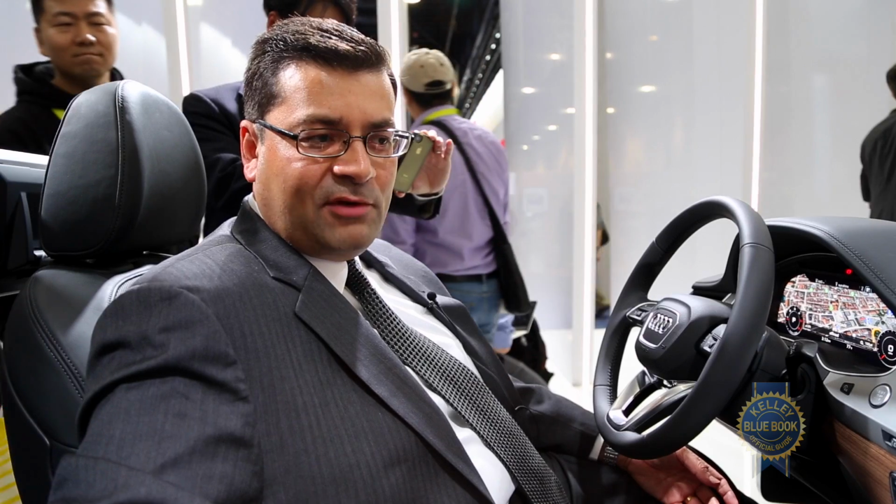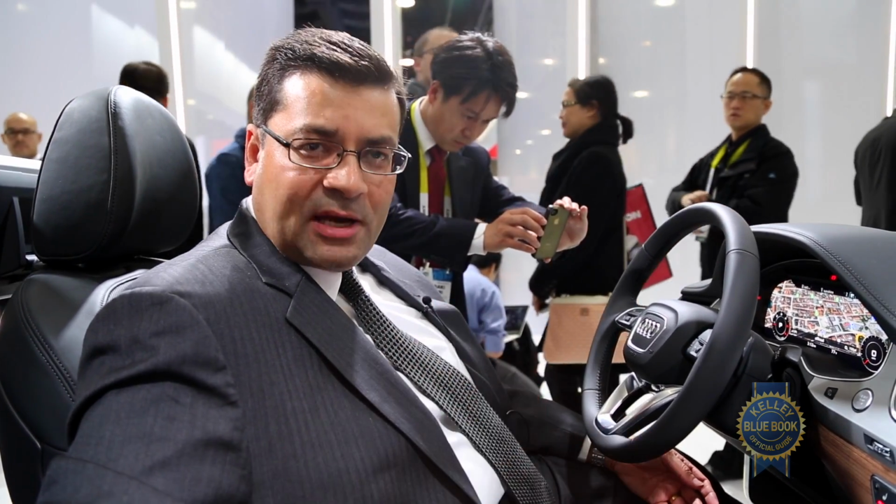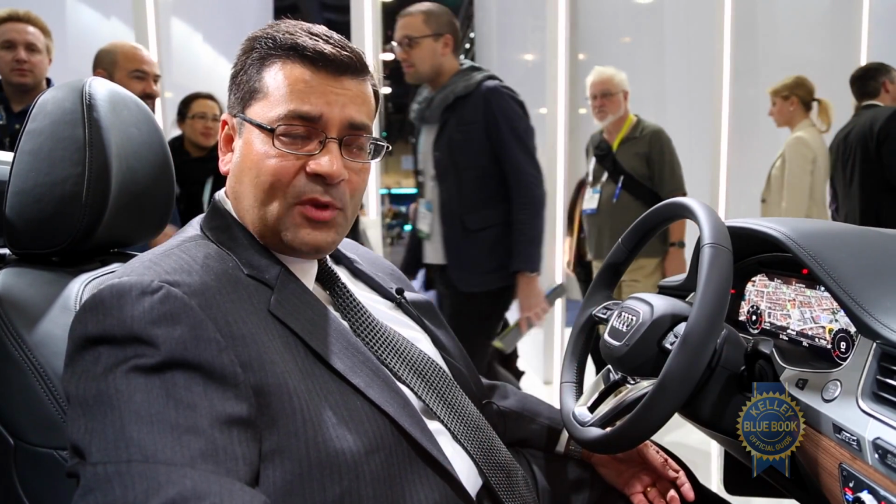Or if you have a situation where perhaps you have a teenager in the home that's using the vehicle, you can set certain boundaries, geographic boundaries, time boundaries, even speed boundaries, and alerts would come to you if those boundaries were violated on either an app or into a wearable.